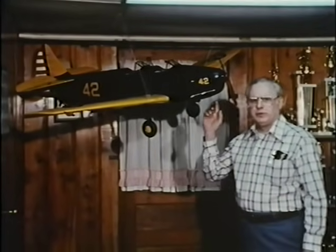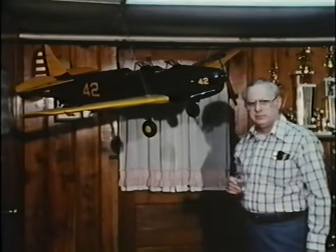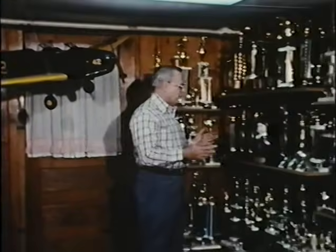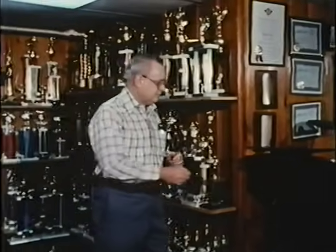In 1965, I was fortunate enough with the PT-19 to win a second place at the U.S. Nationals. Ever since that time, I've had a burning desire to win trophies. Fortunately, I've won a few. However, my goals now are a little different. Someday, I hope that the Mosquito bomber will take me to the World Championships.